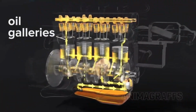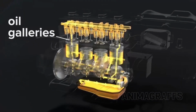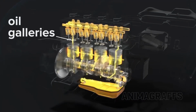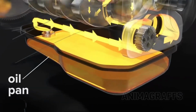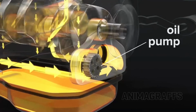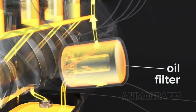Oil galleries are channels through the engine block and cylinder head that carry oil to various engine parts. Oil flows through the engine and back to the oil pan for recirculation. Oil rests in the oil pan when not in circulation. The oil pump keeps oil properly pressurized and flowing. And the oil filter keeps oil clean from contaminants.